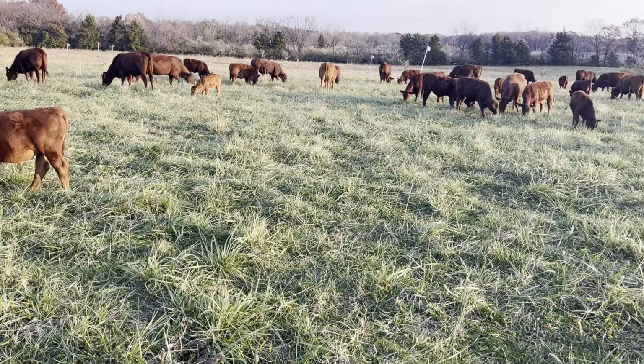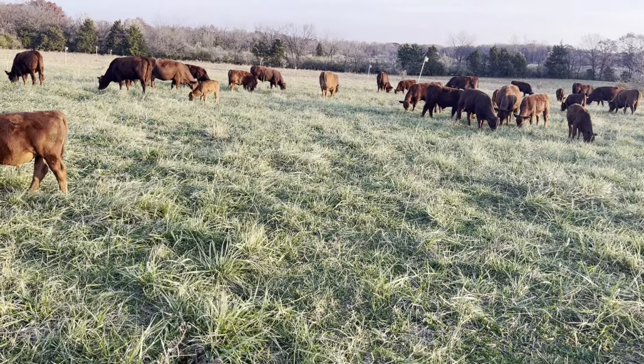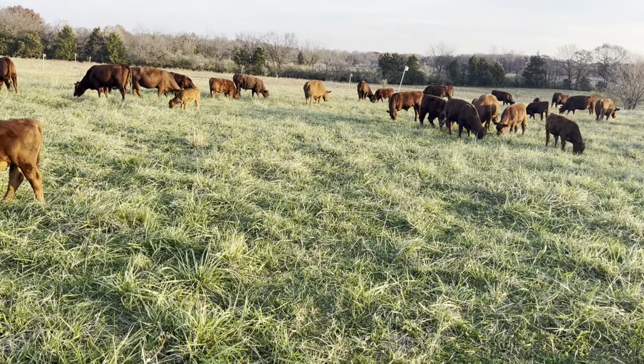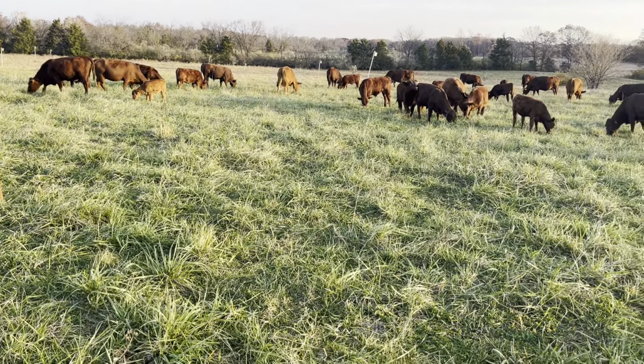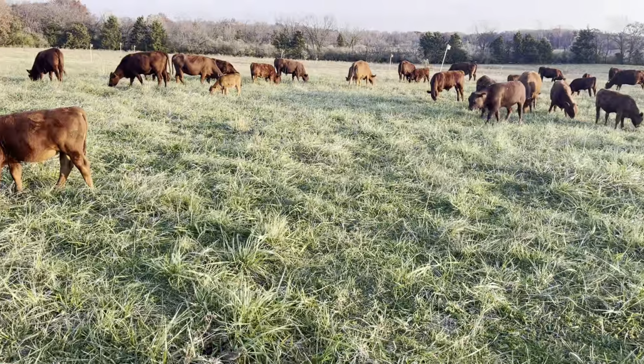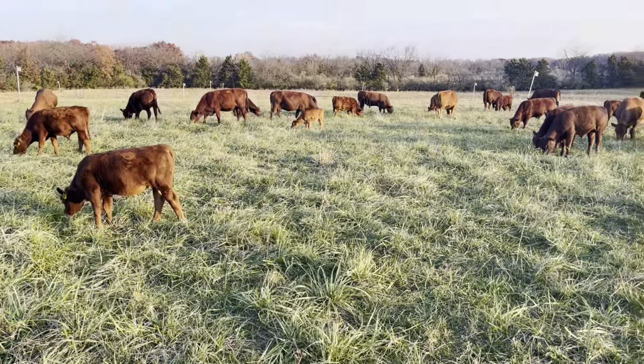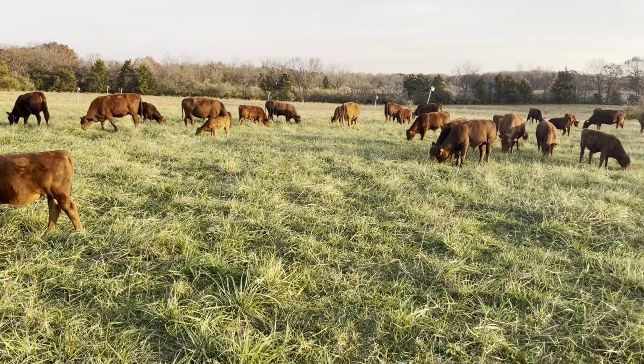So yeah, we need to figure out how to stay on this land, how to make a living. And it all starts with the animals. You've got to have the right size animals. You've got to have animals that can make it on grass. And if you don't, you're not going to make any money. And so it's just a hobby at that point. And it's a terrible thing to go out every day and lose money.